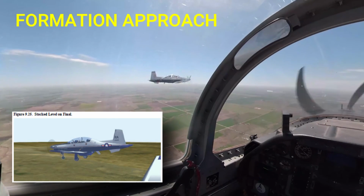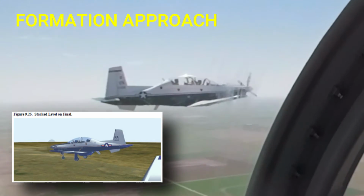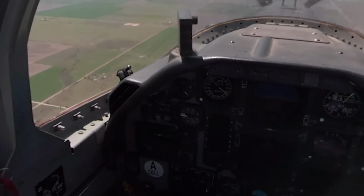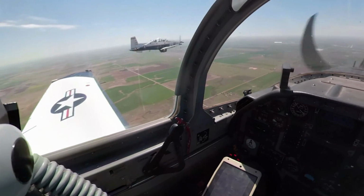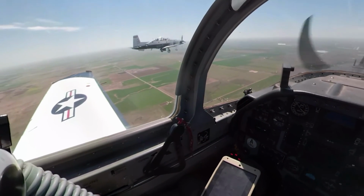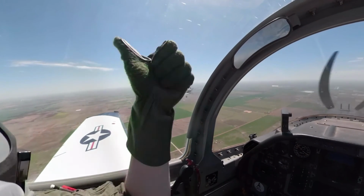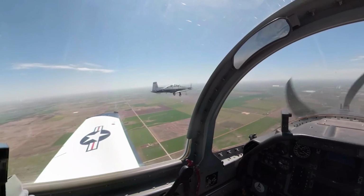Formation instrument procedures are the same as for a single ship. Number 1 directs configuration with a radio call or a visual signal. Use a radio call in IMC. The gear and flaps are normally lowered with only one signal unless briefed otherwise. Formation approaches are flown with takeoff flaps.